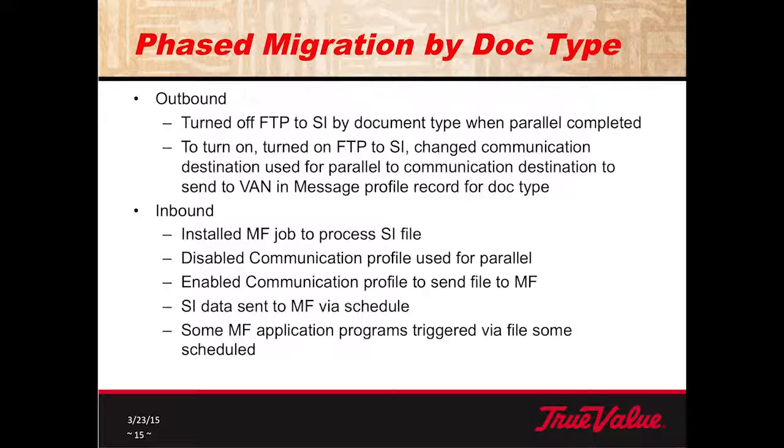That file triggers the mainframe job. All right, we use CI7. So the presence of the file triggers the mainframe job. In the mainframe job, we then copied that file to the file that Gentran used to deliver, because the mainframe JCL, the application, was already using that file name. So we copied it and we deleted the file so that it would be ready for the next time we sent data up.